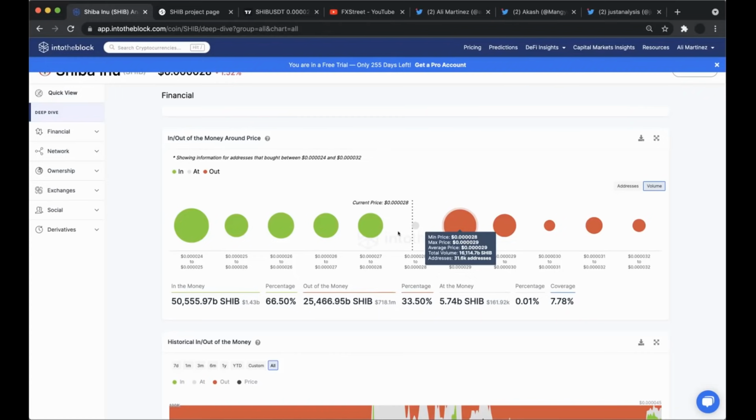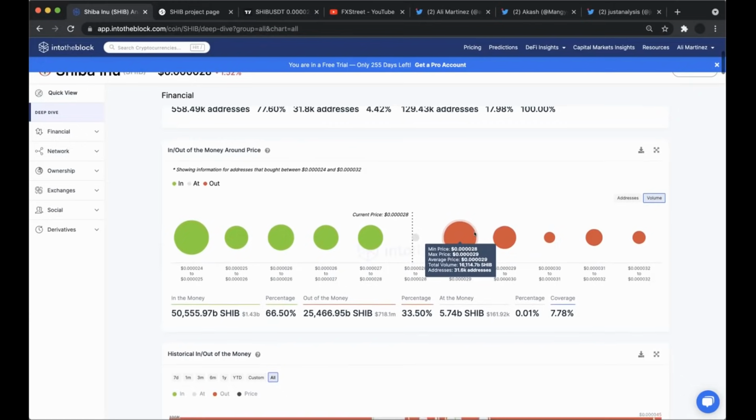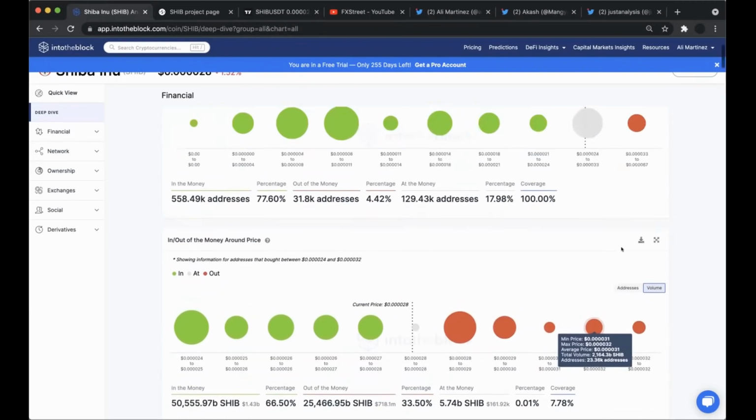But if it continues to trace below this price point, there is an increasing chance that these 30,000 addresses that bought over 16 trillion Shiba Inu right here could be inclined to sell to prevent their investments from going out of the money, which could potentially see Shiba Inu retrace towards that 24 cents level. But it is critical to notice that during the recent downswing towards 24 cents, there was a lot of buying pressure, where now Shiba Inu is sitting above what can be considered stable support. But yeah, a daily candlestick close above 29 will send Shiba Inu towards higher highs, as there is no significant resistance level ahead of it.